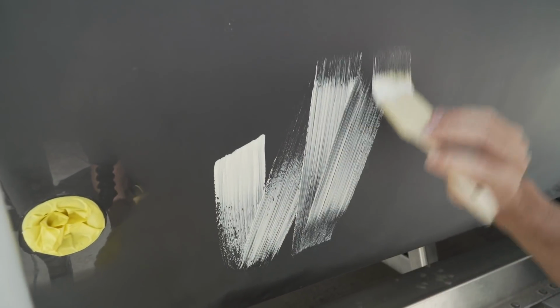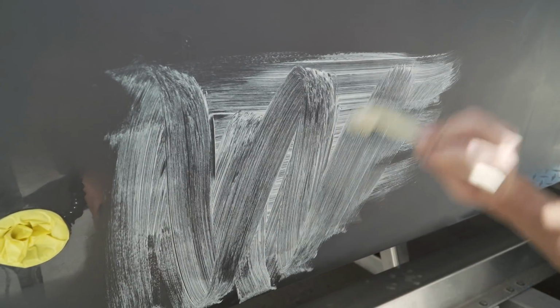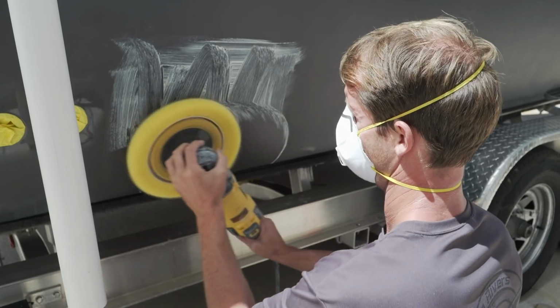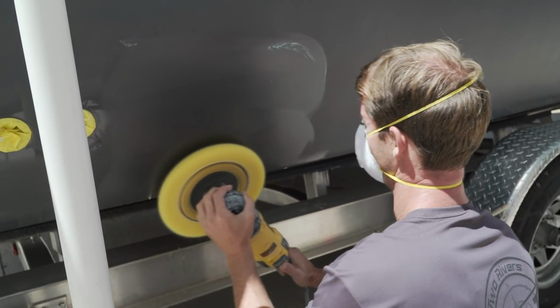You really want to work out a 2-foot by 2-foot section and get comfortable with what you're doing first. Go ahead and dip your brush in there, put some compound on the boat. A little goes a long way with buffing compound, so put a couple dabs on there. And you'll notice when I get the buffing wheel, I start on a low speed and just get it to spin and move that buffing compound around to cover that 2x2 area.